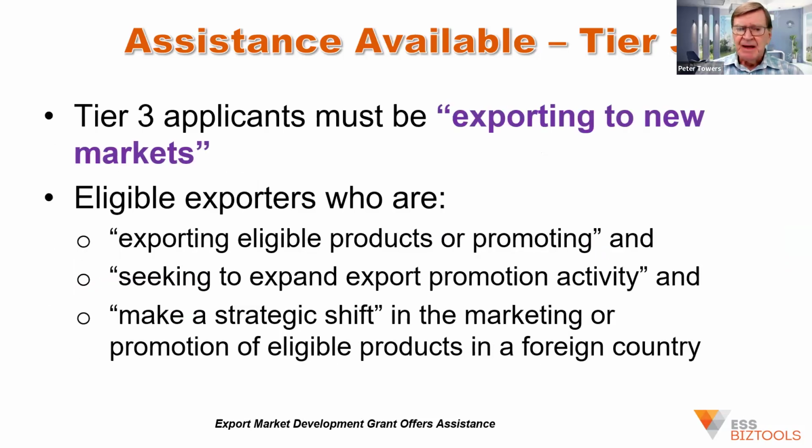Now, tier 3, applicants must be exporting to new markets. Very important terminology, new markets. So they're already exporting and promoting. They're seeking to expand their export activity. So in effect, they've got to make a strategic shift in the marketing or promotion of eligible products. And you'll see what I mean by the strategic shift in a moment.